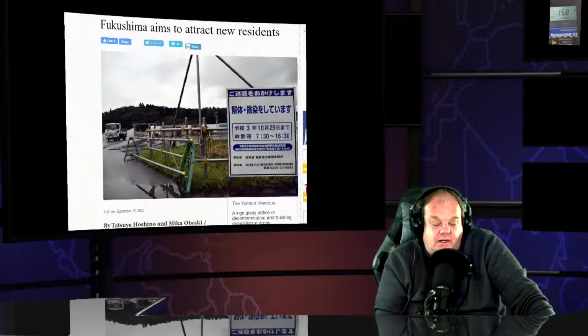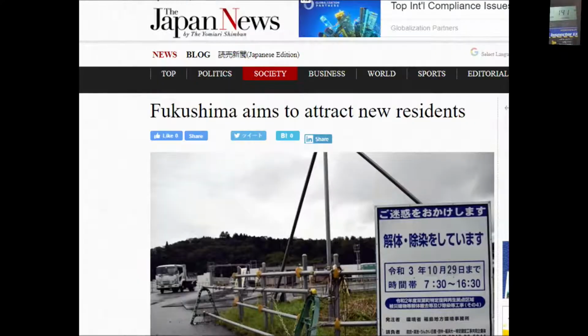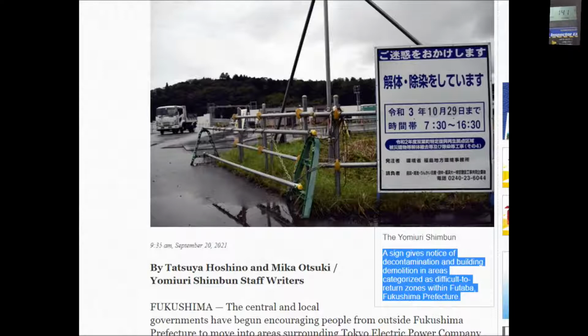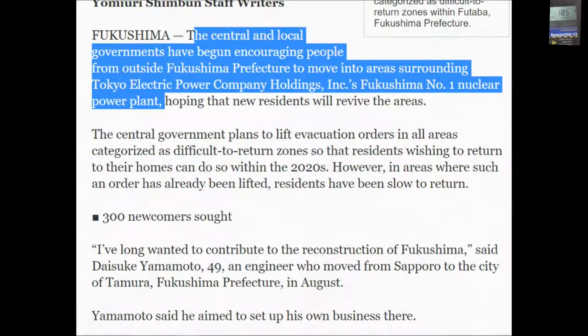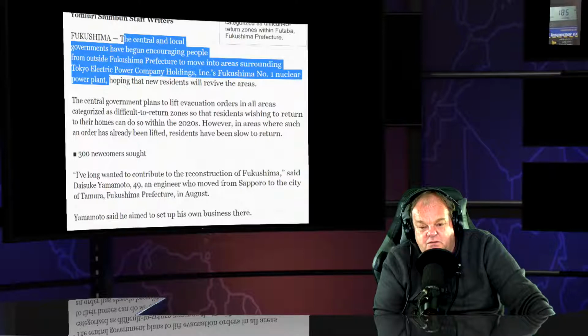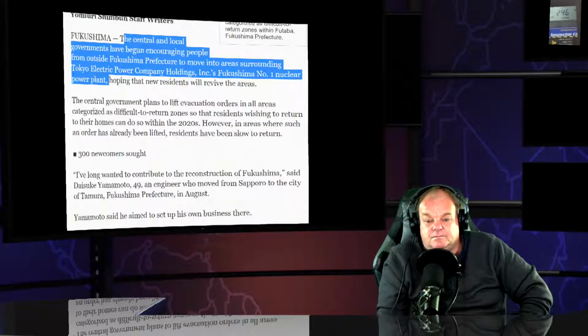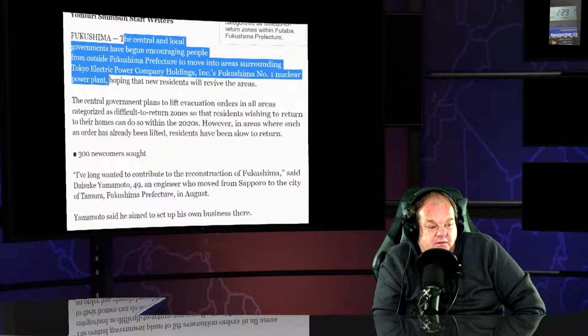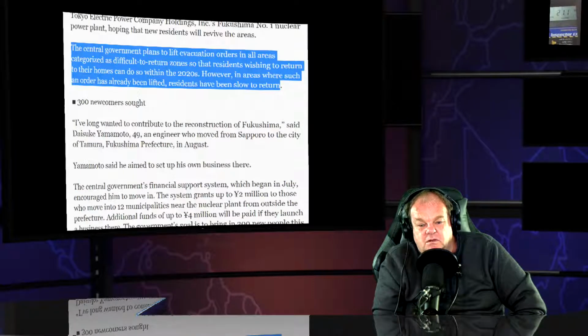Fukushima aims to attract new residents to the abandoned ghost town. A sign gives notice of a decontamination and building demolition area categorized as difficult to return within Futaba, which is 2 kilometers away from the nuclear meltdowns. The central and local government, which is the industry itself, have begun encouraging people from outside Fukushima Prefecture to move into areas surrounding the Fukushima #1 nuclear meltdowns. That'll be going on for 10,000 years or more. Hoping that new residents will revive the area. This is what they say just to make them feel good, maybe, right?